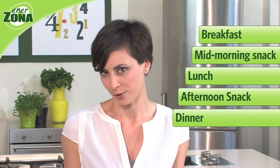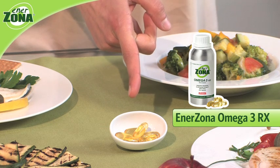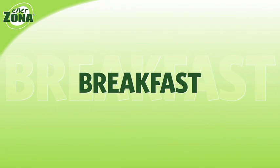With the Zone diet, you eat 5 times a day: breakfast, mid-morning snack, lunch, mid-afternoon snack and dinner. Simple, isn't it? What's more, each day you need to eat foods with omega-3 fatty acids to maintain your physical and mental efficiency. When this is not possible, you can resort to EnerZona omega-3 RX supplementation.